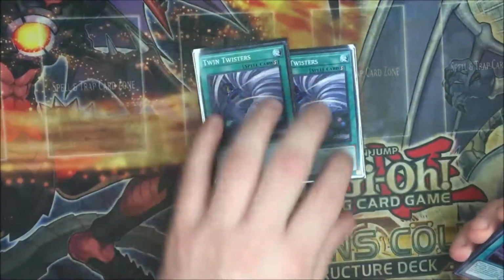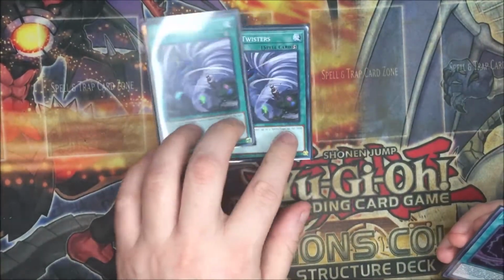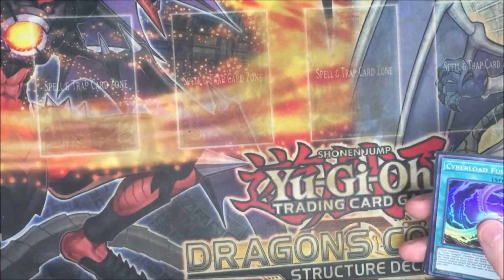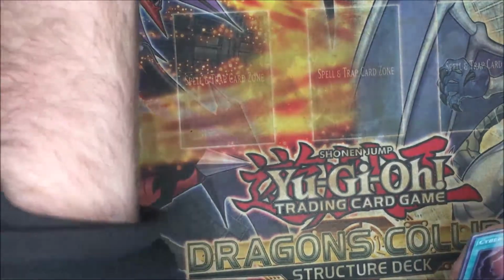Then we have Twin Twisters, because back row hurts, and I can't afford Lightning Storm, so Twin Twister. Oh, good biscuits. I dropped the card. Anyway, next one.